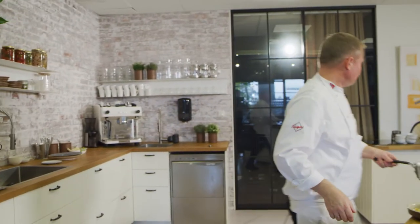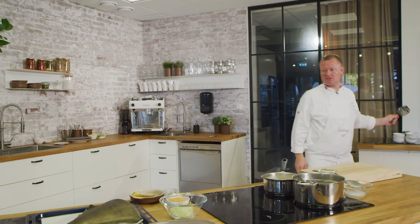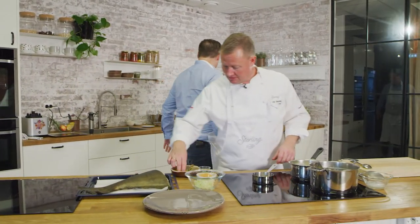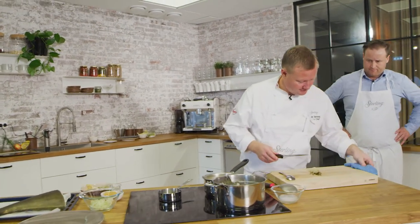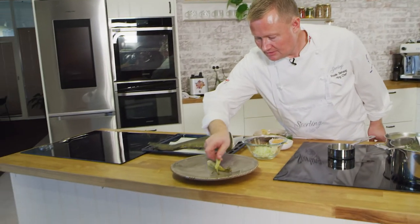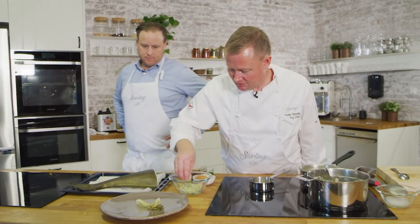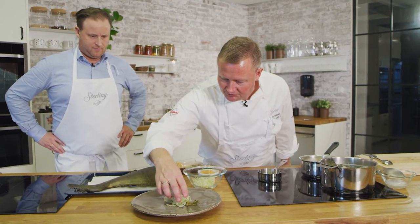Like this. And then I think we are quite close to ready. I want to divide this one in two, to put it on the plate. It's quite warm, but I think it will be nice. And then some of the crudité under here. So we have two tastes of fennel.